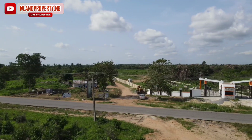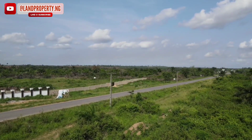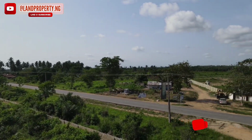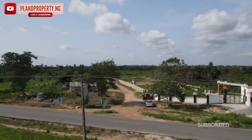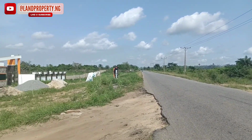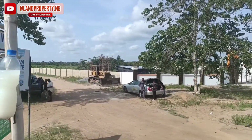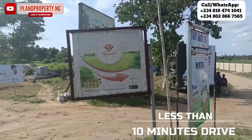In my previous video, I told you about this cheap estate right here in Ibeju, Lekki. I'm here to show you the road that leads to this estate. The estate is actually in the Epe-Ketu axis, in Ketu Epe. From the junction you are seeing now to where the estate is, it's less than 10 minutes. And let me blow your bubble.